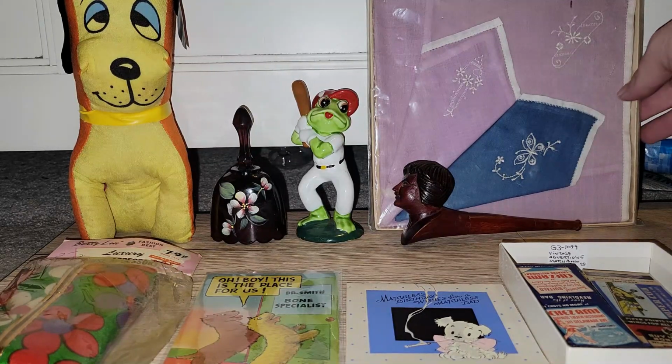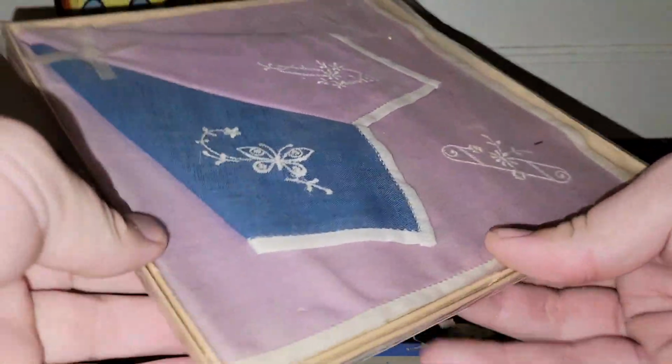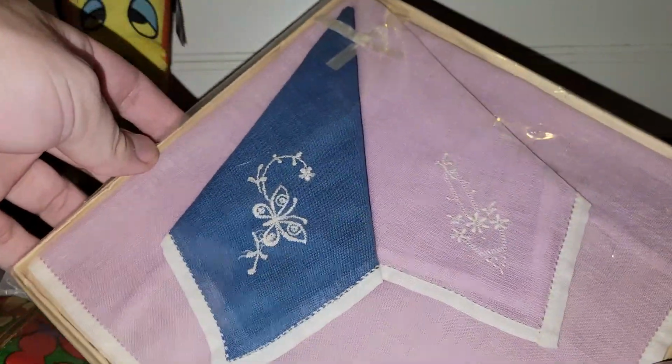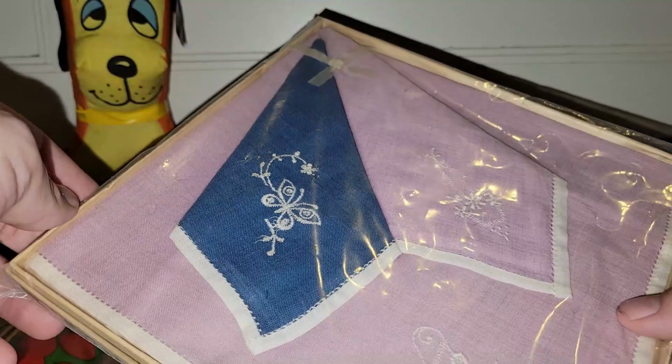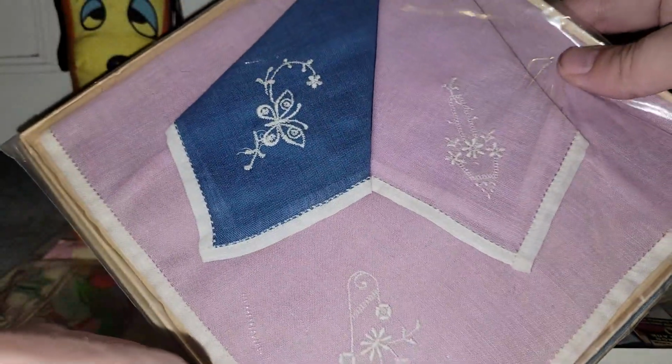So yes, you guys know I just can't seem to resist the handkerchiefs. Anytime I see them in the box, I will pick them up. This is a very springy set with the purple and the blue. Here is the original box. It says handkerchiefs. Love that, and I know somebody out there will love it too.